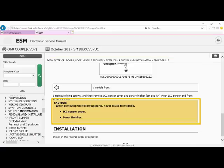So what I did is, as I scrolled down, I saw that that cover was something called an ICC sensor cover. Has to do with their cruise control. And it said right here, when removing the following parts, never reuse the front grille. Yeah, right here, ladies and gentlemen. If you ever remove the ICC sensor cover, do not reuse the front grille.